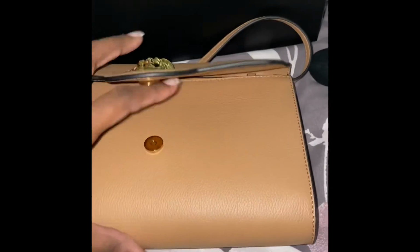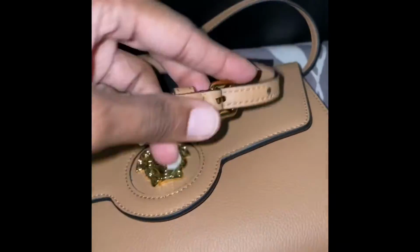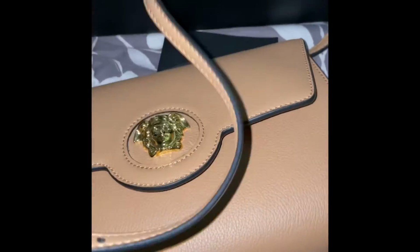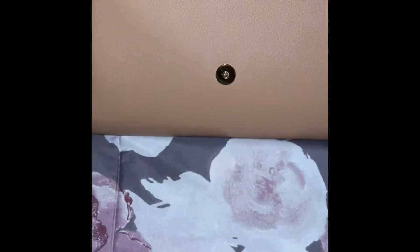The other thing is the strap is terribly made. It's always twisting and turning. So if you try to put it on, it doesn't do right. It's super weird. You can see right there, it took forever for me to close it. So if you're going to purchase the new wallet, know you're getting a good deal for it because it's half the price.